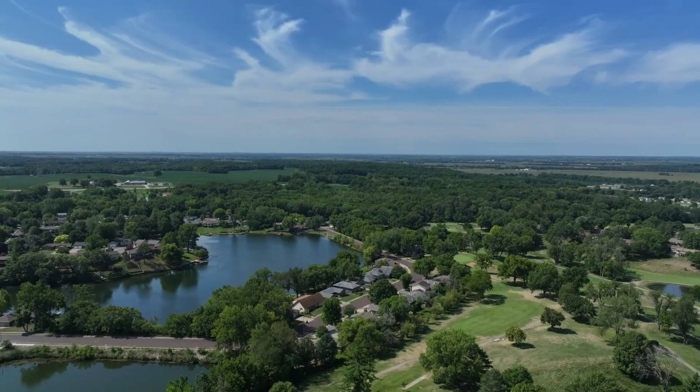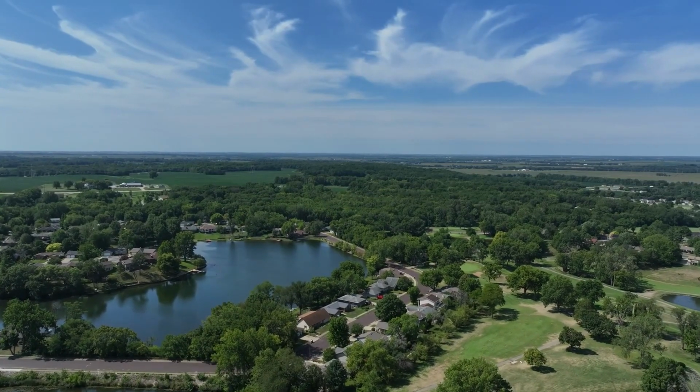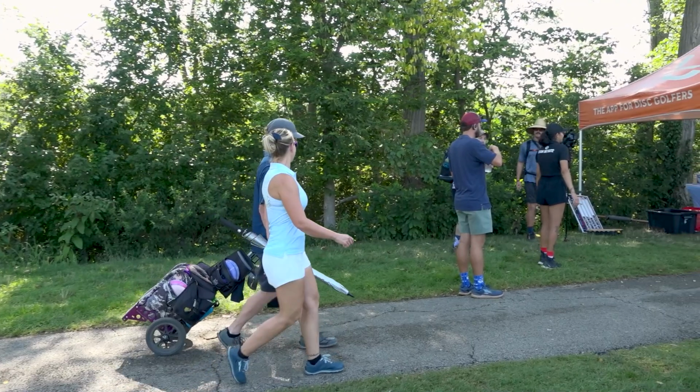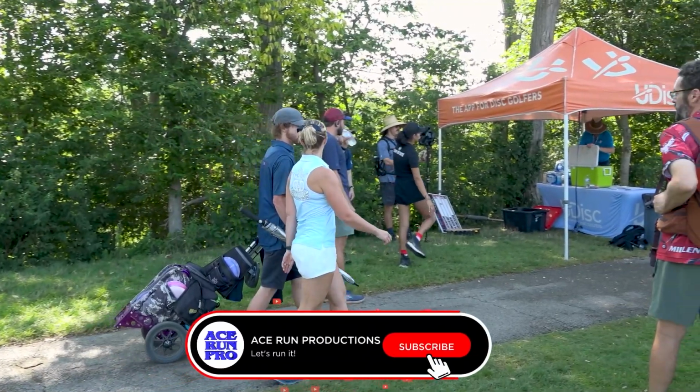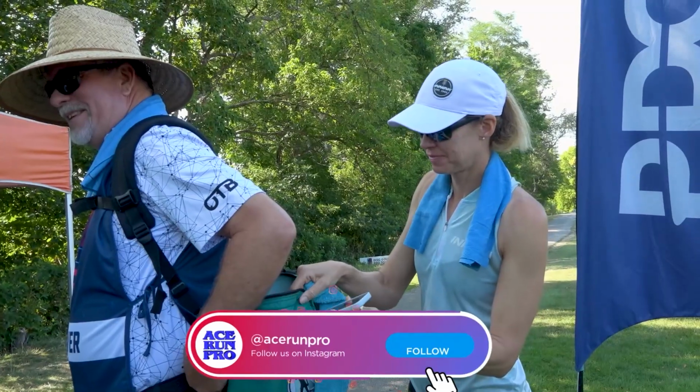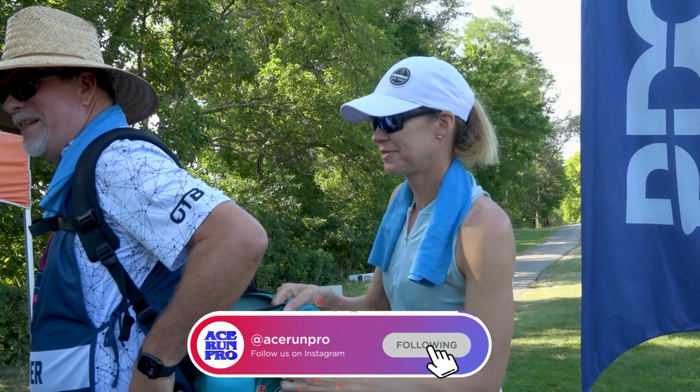Absolutely. Tomorrow we are back at Sunset Hills for round 3. After that, it's going to be a cut, with 50% of the field going to Northwoods Black Shorts again on Sunday.